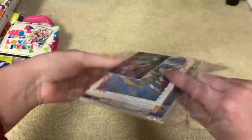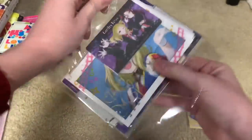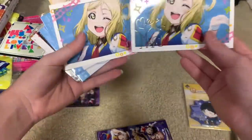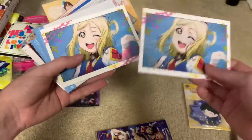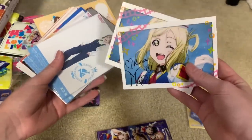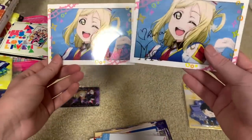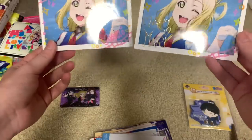So bromides are always pretty expensive, so I try to grab them because I really like them, and I have a bunch of bromide albums that I'd like to fill, but these aren't why I bought the lot. I'm gonna keep saying that, but anyway, I've got one of the special ones. Bromides are just basically little pictures. I'm sure K-pop people know what I'm talking about. But look, I got the one with the special little stamp signature, and Mari's my favorite character.